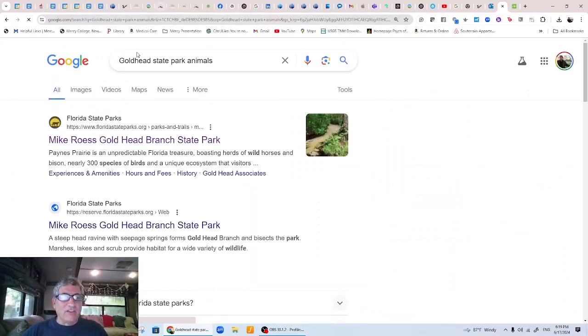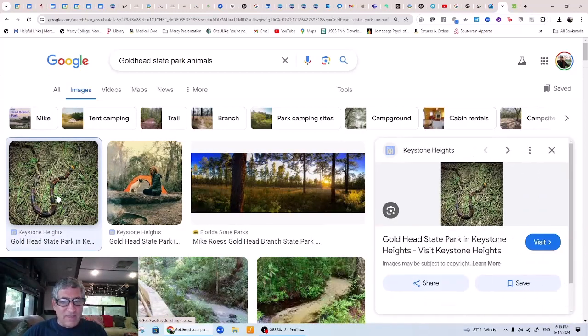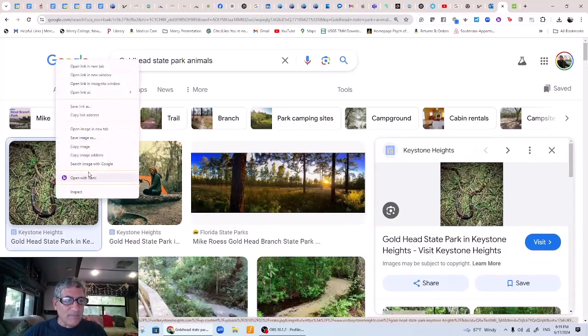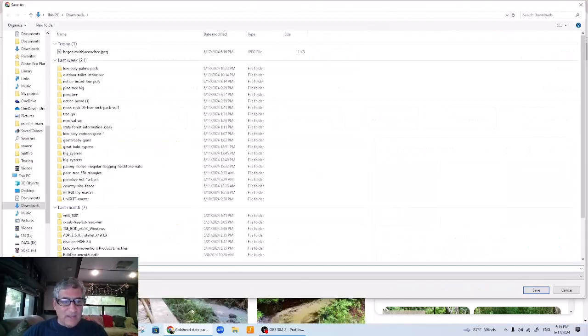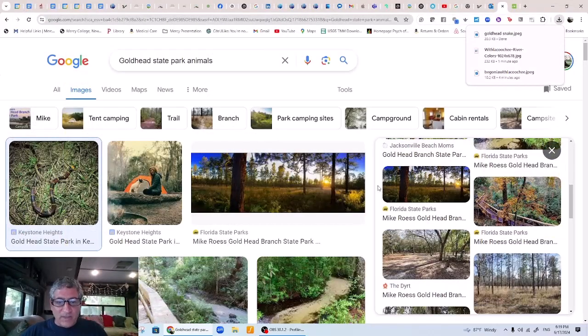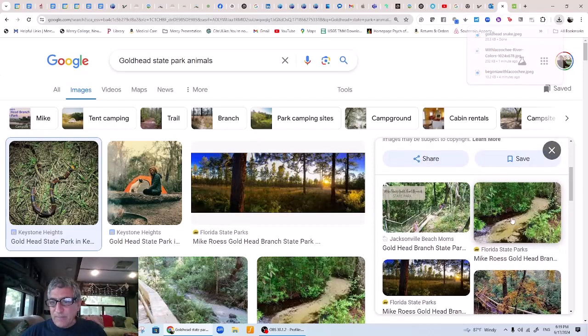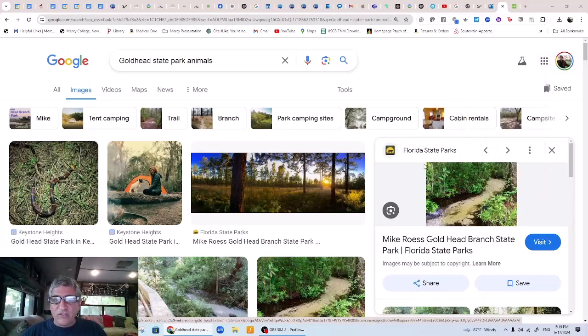Let's get a picture from this to go in when we get to the landscape park. So Goldhead River landscape. Let's get that in here. And then for our plant, let's see what we want to do for the plants. I'll type in plants here. And there we go, plants.